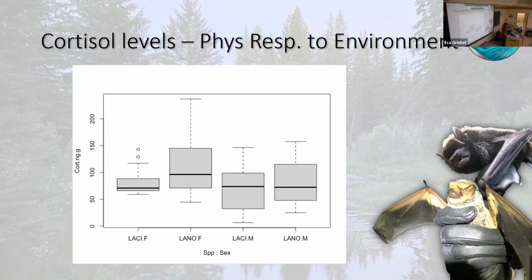Looking at differences between sexes, we see that there were no statistical differences here, even though we do see a lot of variation within our female silver-hairs. And again, I'm excited and curious to see what happens whenever this sample size starts going up. I want to know if these trends are continuing, or maybe even if we see differences between years. Maybe something in the environment is changing. This was 2019, so what happened in 2021 that is going to change this? And that, again, is soon to come.